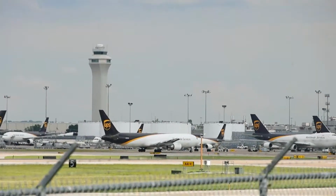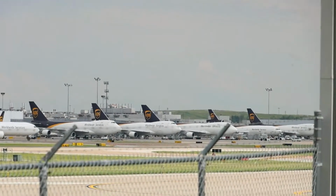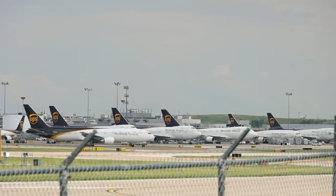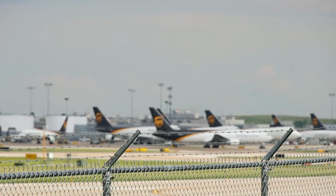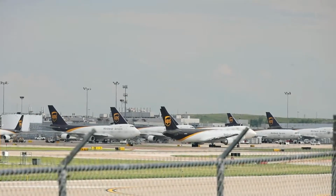And it is beginning its takeoff roll. So I'm going to keep the camera down here so we can watch UPS 217 take off to Cologne, Germany. And this is a 747-8 freighter, everybody. And this is not our first and not our last 747 of the day. We have plenty more for you guys.